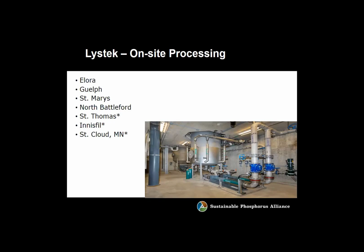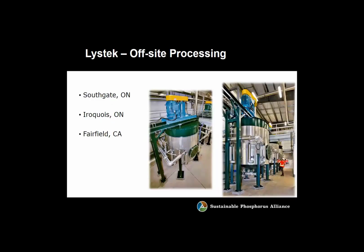These deployments can range in size. We can have reactors of 5 cubic meters to 9 cubic meters in size. The Elora site, for example, treats the wastewater from a town of 3,000 people. Guelph is 100,000 people, but there's no reason it couldn't be a much larger deployment. We also have off-site processing facilities. These are Lystek-owned facilities where we bring in materials from several locations, process on-site, and process into, in Canada, fertilizer, and in the US, a Class A EQ biosolid.